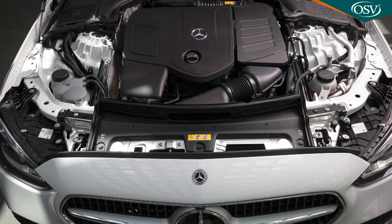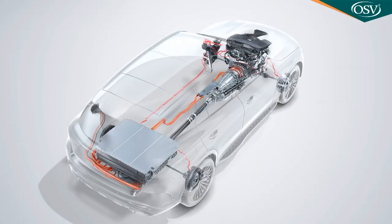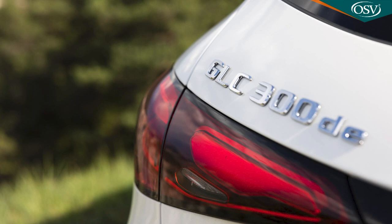The other versions in the range are all plug-in hybrids, in various rather different and very sophisticated flavours. The two mainstream PHEV variants take the 2-litre petrol and diesel engines we've just referenced and mate them to a 134 horsepower electric motor, creating what look on paper to be quite prodigious levels of combined output: 308 horsepower for the 300e petrol model we're trying here, and 335 horsepower for its unique in-class 300de diesel stablemate.